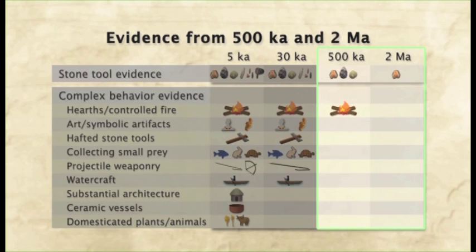No recent humans leave an archaeological record like the 500,000-year-old snapshot or the 2-million-year-old snapshot. What this suggests is that the behavior of the earlier hominins who created the record from these snapshots was fundamentally different from that of the humans who lived in the more recent snapshots.